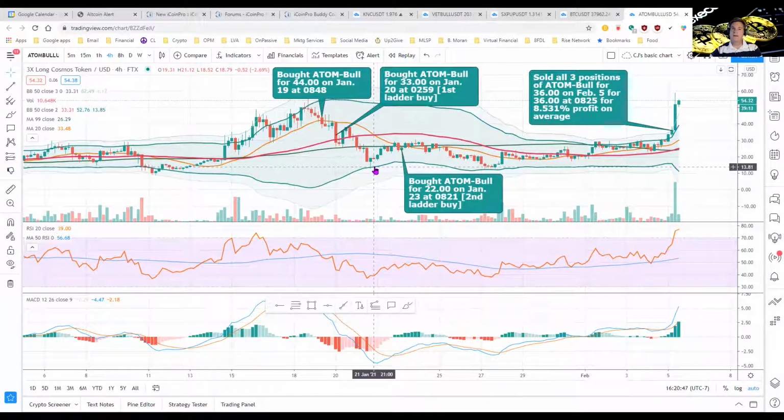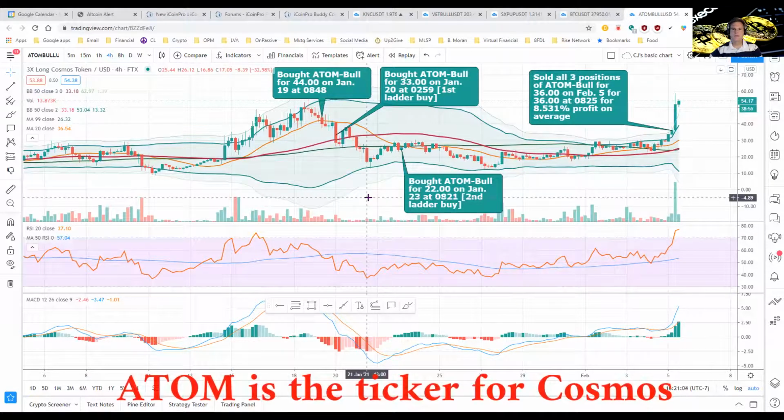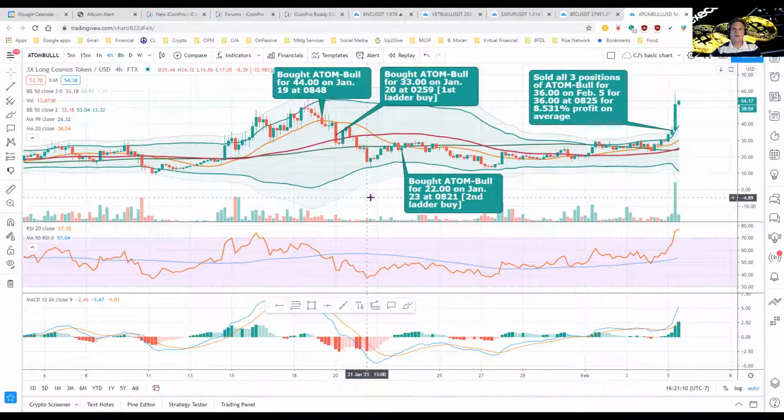I probably should have got in here on a second ladder buy, a third overall position, but I was waffling on this. It started to work its way back up, so I thought I was right. Then it started dropping again. So overall, I know Atom is a good project. It's been around for several years. A lot of traders like to trade it, and it does have some function in the crypto universe. So I feel good about hanging in there on this particular trade.